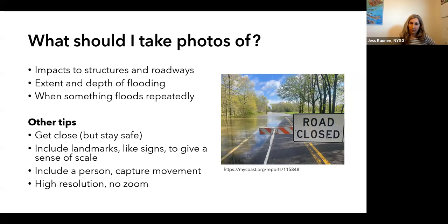So get close to what you're taking a photo of, but stay safe. Landmarks and signs are helpful to give a sense of scale. And we also just love dramatic photos that can be great teaching tools.